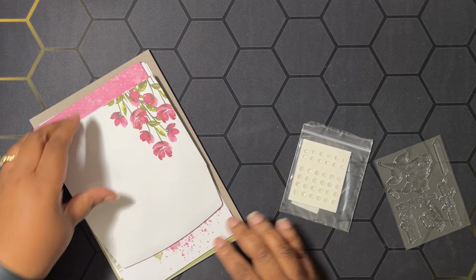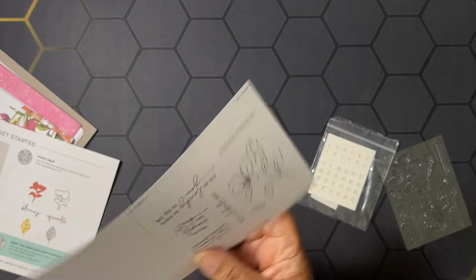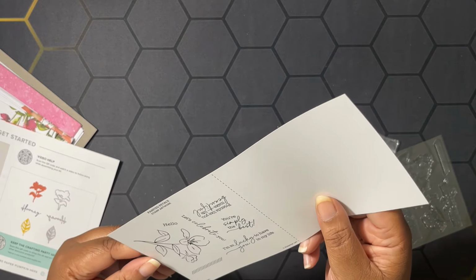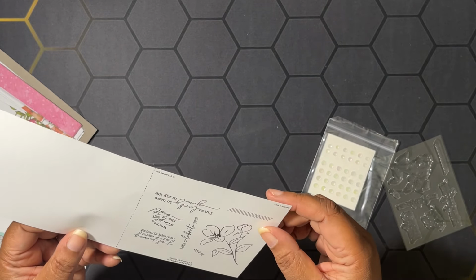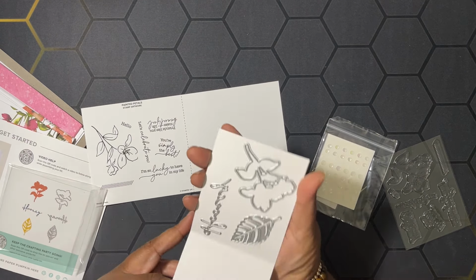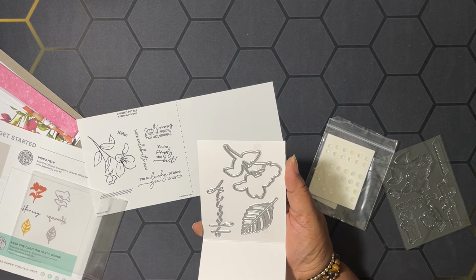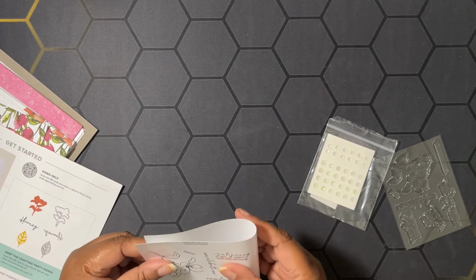Okay, so we're going to look at our instruction sheets first. Okay, here's the stamp set. Print. Hello, let's celebrate you. I'm so lucky to have you in my life. You're simply the best, and friends like you make life beautiful. Then we have the little floral image. Oh, let me show you the dies. I have the dies for the July, August, and September paper pumpkin kit, and I haven't shown them. So I guess this is going to be cutting that flower out. We have hooray, and then this pretty leaf. Okay, these are the dies. We might play with those a little later. So that's the stamp set.